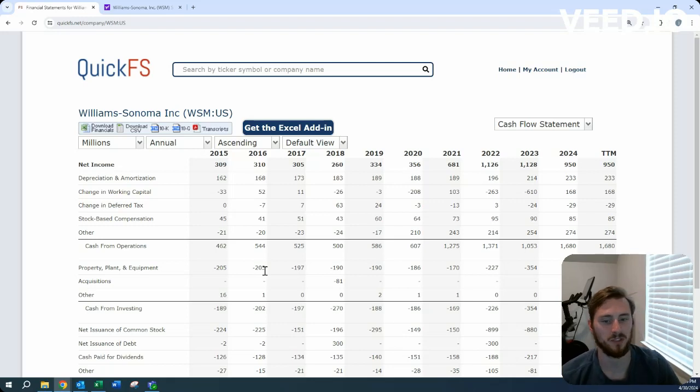Again, I've said this multiple times, especially on this high ROIC screener. It does get a little confusing when you hear everyone on the internet say, oh, high return on invested capital is all you need. That's not true. You need companies that reinvest at the historical high rates of return.